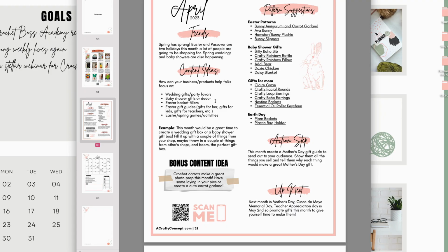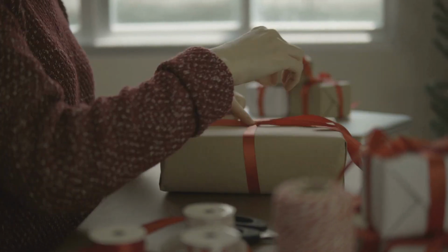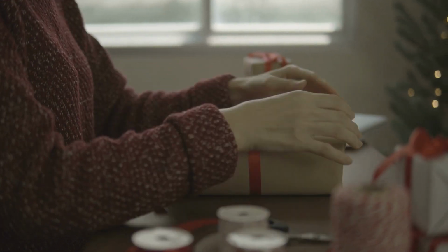Then we have an example. This month would be a great time to create a wedding gift box or a baby shower gift box. Fill it up with a couple of things from your shop, maybe throw in a couple of things from others' shops, and boom, the perfect gift box. You might think that people wouldn't like a gift box, but they would, because not only are they an awesome gift for the gift recipient, you are making it extremely convenient for the gift giver.